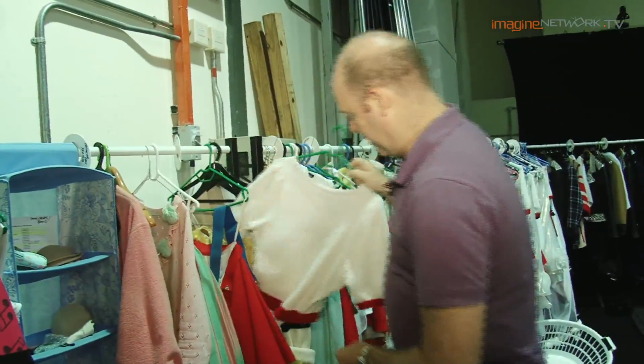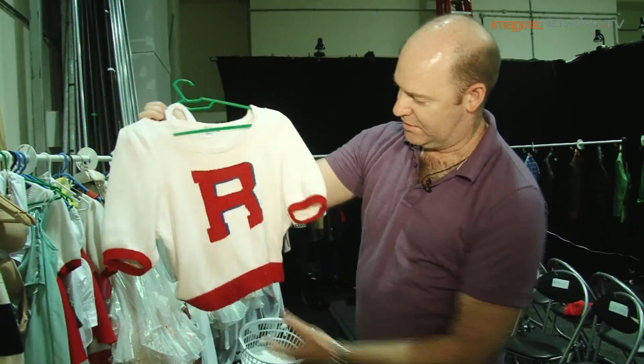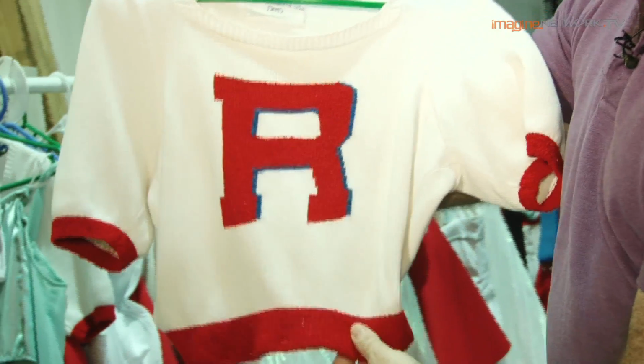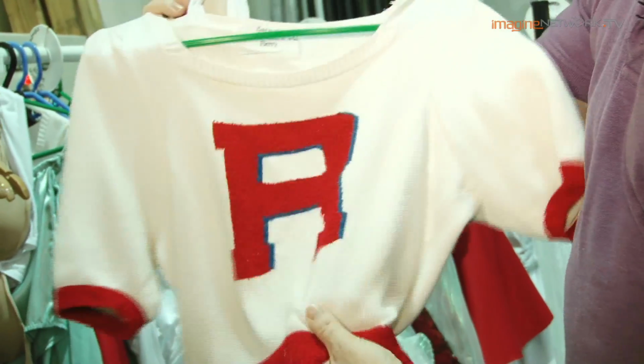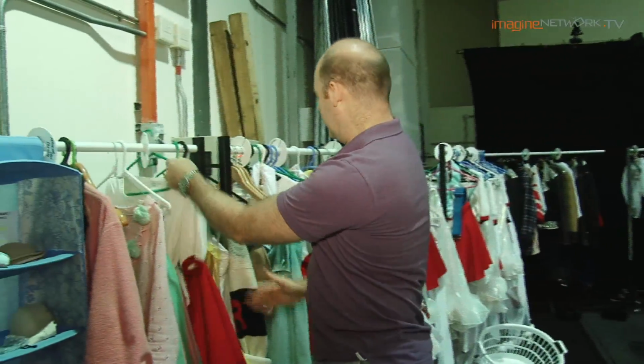What else have we got? We've got the majorette costume here. So there's the R for Rydell High School. Again, these are all designed on majorette costumes. This is actually wool, so it can get quite hot.